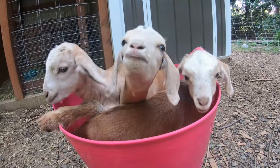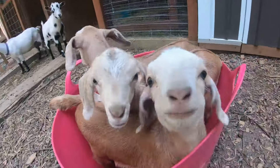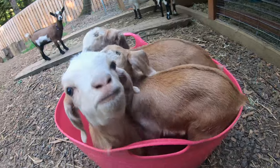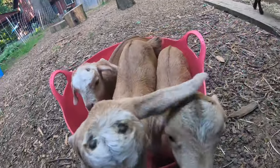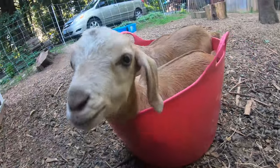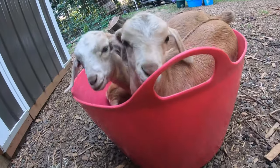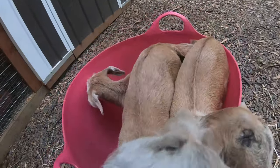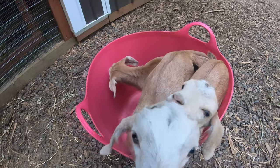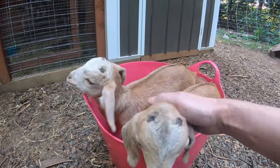Three goats in a bucket. Would you look at that? Adorable.